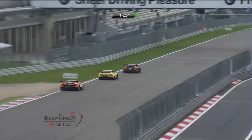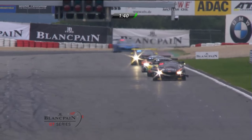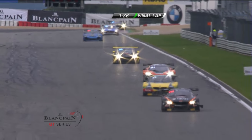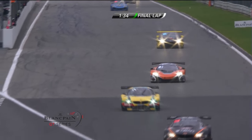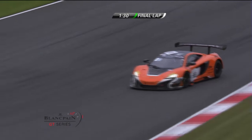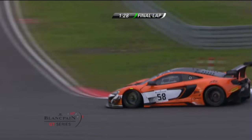The Von Ryan Racing McLaren is set to be the first double winner in the championship, and it will be the only double winner, because the class battles below in Pro-Am and Am will be for first-time winners. So there you've got Kevin Est in the McLaren, the MP4 12C, pensioned off in favour of the 650S.